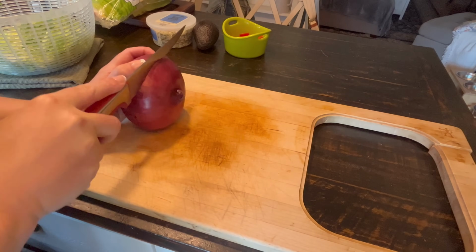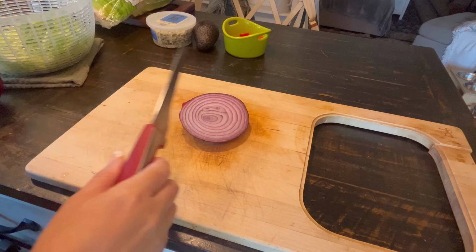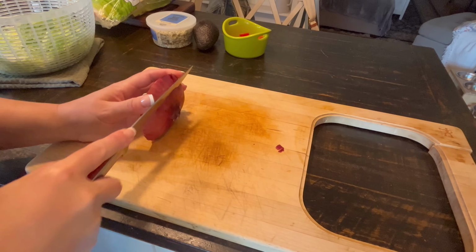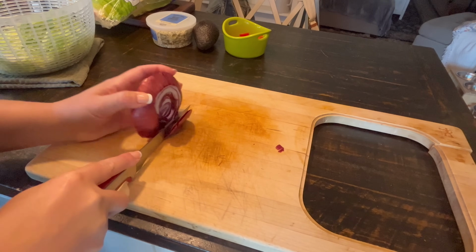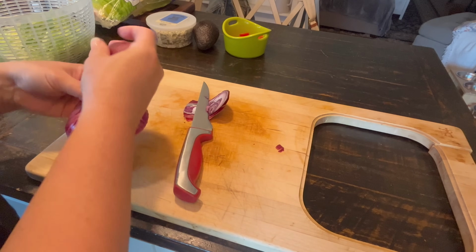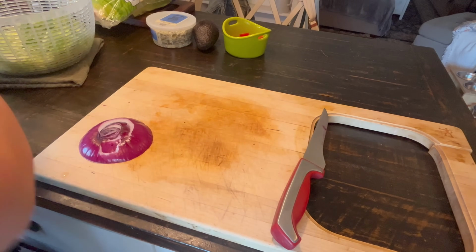So my chicken is done. I'm going to set it off. I always set my chicken to the side and let it rest for at least 15 minutes. In the meantime, I'm going to get all of my toppings chopped up. So again, we're doing the red onion, avocado, tomato, blue cheese, and bacon.